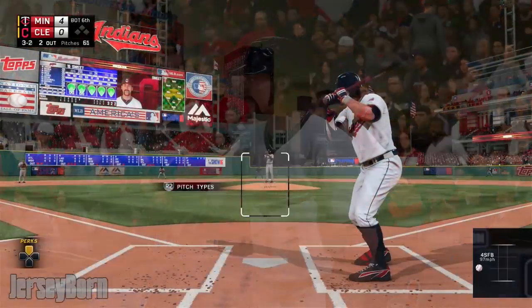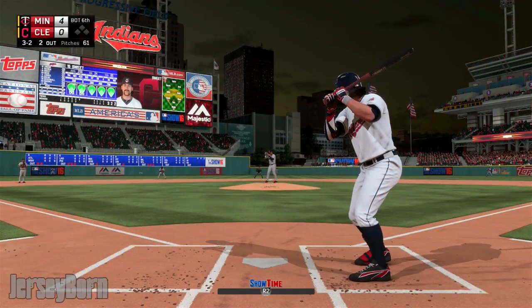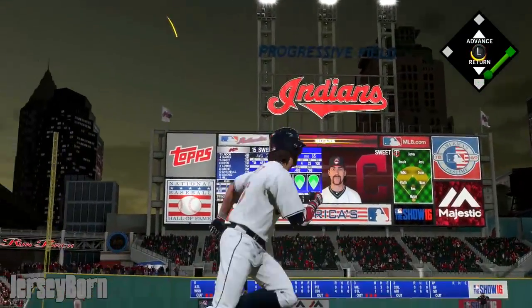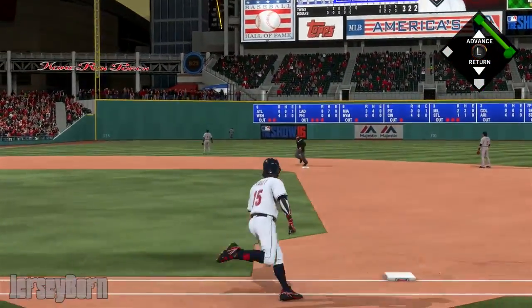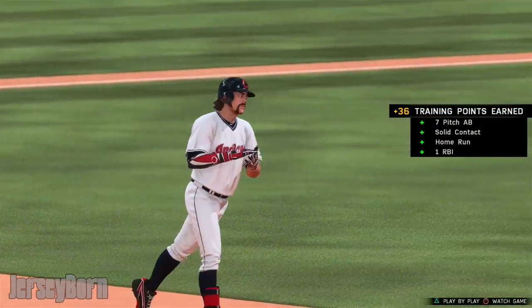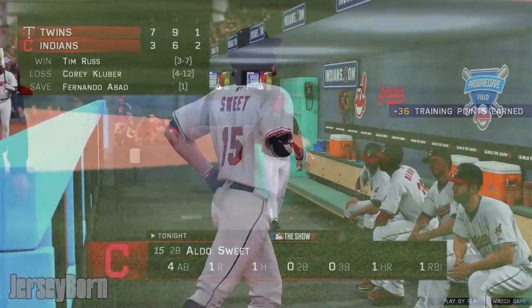Here down 4-0 in the bottom half of the 6th. Full count, 2 outs, nobody on. Here comes the pitch, as Sweet's going to take this one into left field. It's back, and it's just barely over the fence. Aldo Sweet goes oppo with the solo shot into left field.